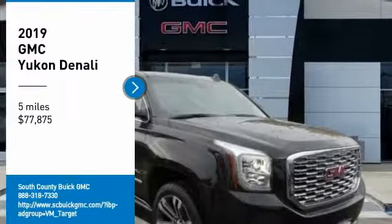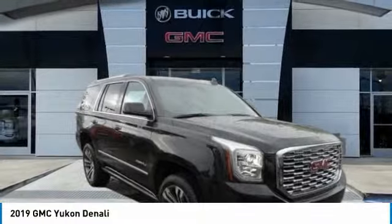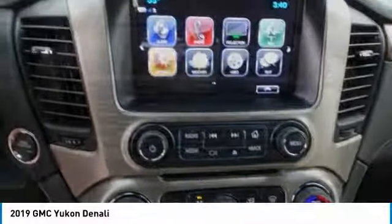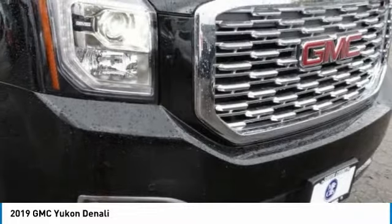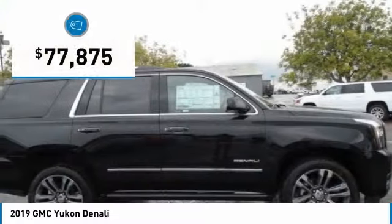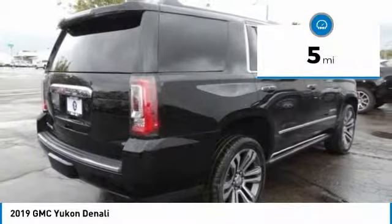Stop by and take a look at the 2019 Yukon. Peace of mind comes standard with GMC's 100,000-mile, 5-year powertrain warranty and Yukon's 5-star frontal crash test rating. Boasting a Vortec 5.3-liter V8 with active fuel management, flex fuel, Yukon is agile and capable and is priced below $80,000. This vehicle has less than 100 miles.